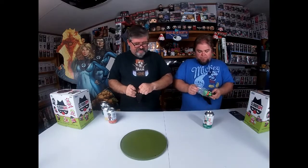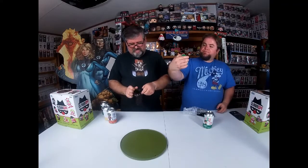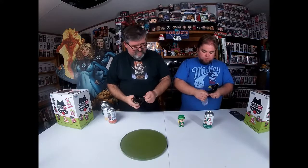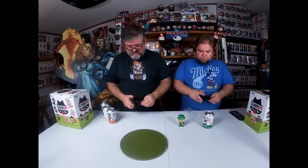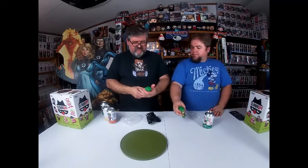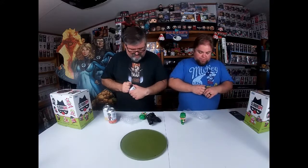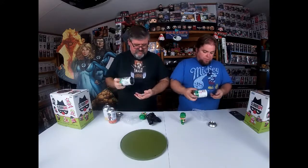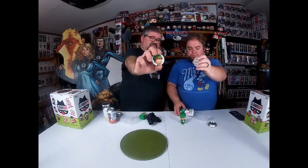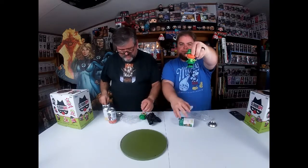Nope, I think I got a common. Looks just like he does on the box. Oh, I like him though. Yeah, he's pretty cool. And he's got a spoon and a marshmallow in his hand. Got the heart marshmallow. Yep, you got a common also, it looks like. One of 12,100. There he is. Okay. Well, that's okay.